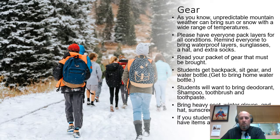All right, talking about gear for the trip. As you know, the weather could be unpredictable. When we got there, it was covered in snow. We had a huge snowstorm the day we got there. The counselors were saying the week before, students were just going around in long pants and shorts and hiking through the mountains. But when we got there, it was freezing. So snow clothes were definitely needed.